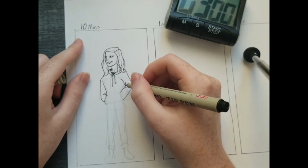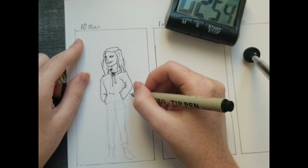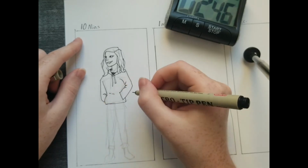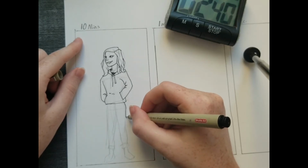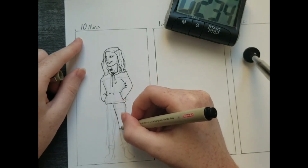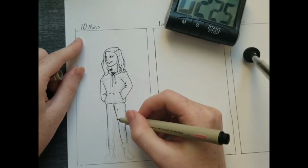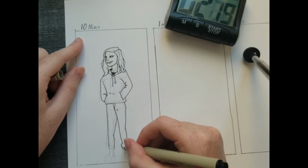I like drawing hoodies. They make me feel relaxed when I'm wearing it, and I feel relaxed when I'm drawing it. Although this area is looking a little... The face didn't turn out too terrible. Guess. Man, what's gonna happen in that 1 minute? What am I gonna do? I don't know if I'll be able to sketch, so I might just have to do it freehand.